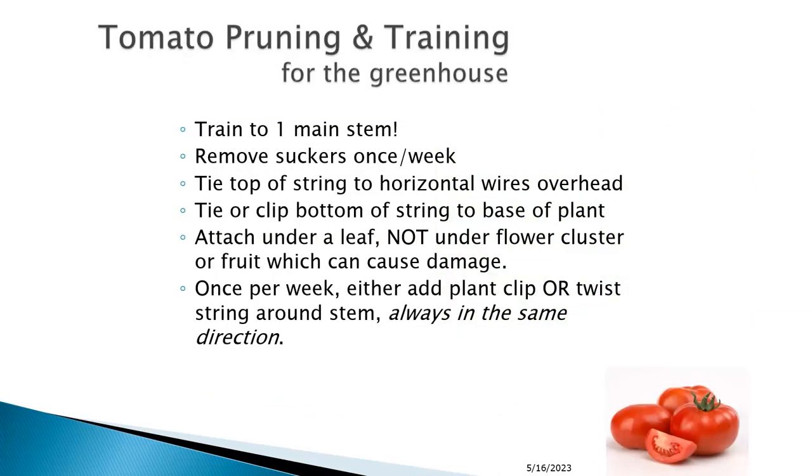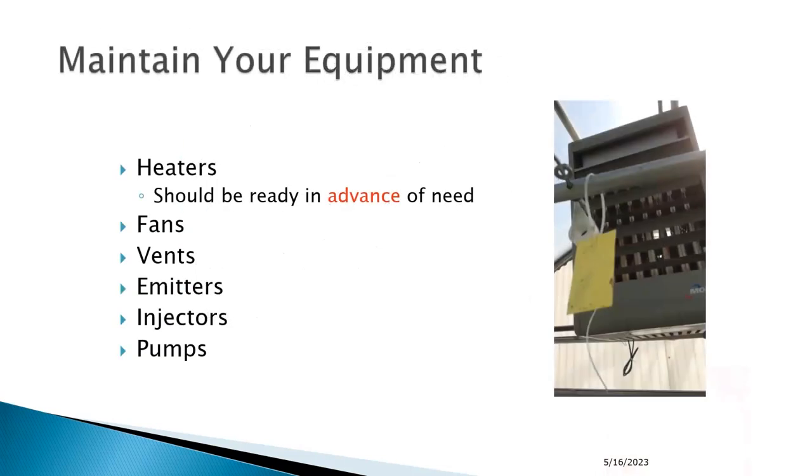So pruning: prune to one main stem. Remove the suckers once a week, and then you twist the string around the stem, or vice versa, once a week. You clip or you tie the string to the base of the plant, and then you just twist it or clip it once a week. And you clip under a leaf, not under a flower cluster. You don't want to risk hurting your flowers. They're valuable. So once a week, and you keep going in the same direction all the way up the plant.